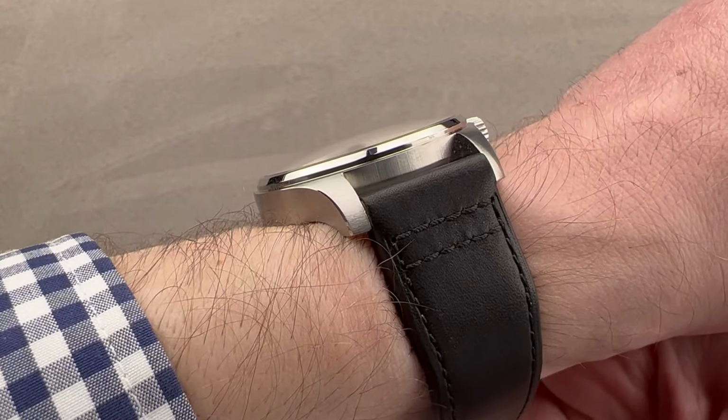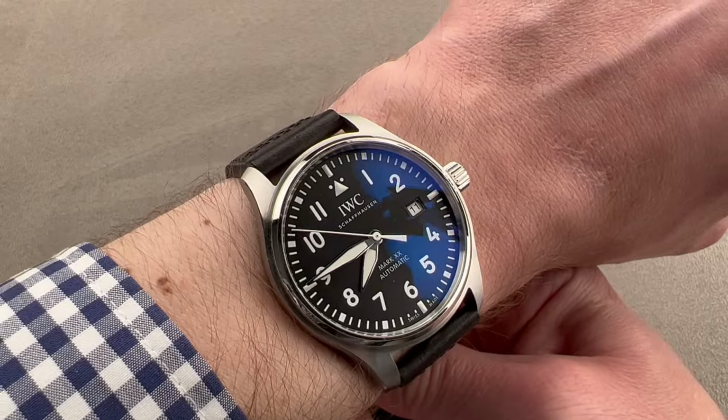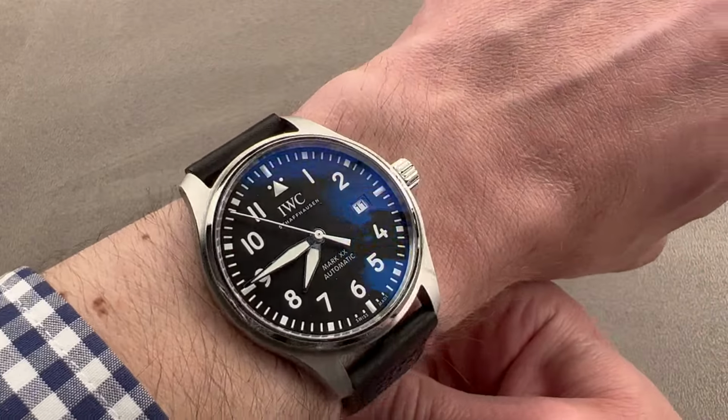That said, it is quite flat with a stepped and sloped bezel. This will fit underneath a dress cuff. It's just formal enough that it could be your dress watch.